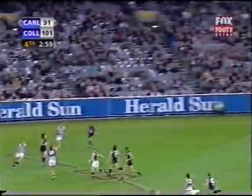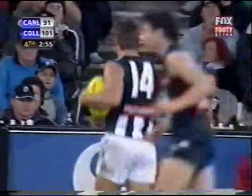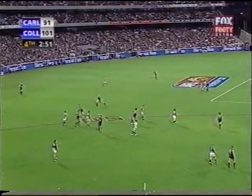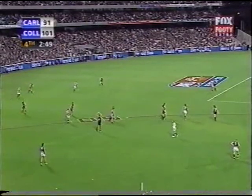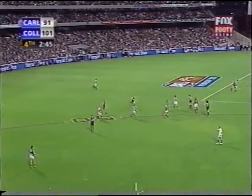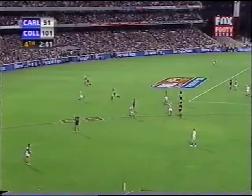Carlton go forward yet again towards their 50. Wakeland with the judgment drops back and takes a very timely mark. They have woken up, Collingwood, that they have got this Pagans paddock scenario in front of them, and they are pushing back at every opportunity. As soon as they lose possession, they just rush back. Carlton can't afford the bomb in that situation.